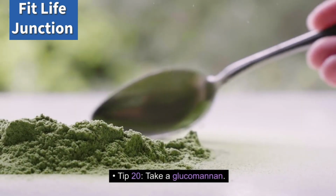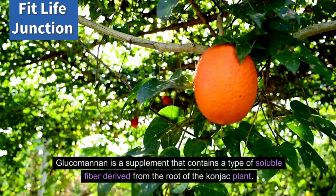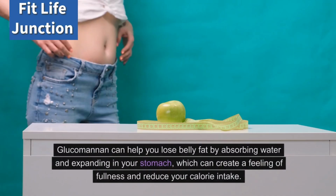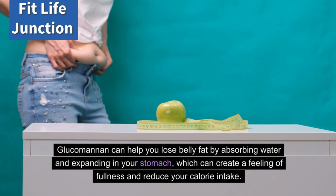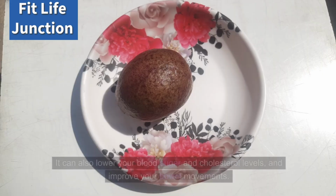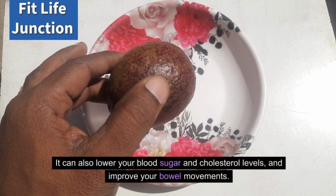Tip 20. Take a glucomannan. Glucomannan is a supplement that contains a type of soluble fiber derived from the root of the konjac plant. Glucomannan can help you lose belly fat by absorbing water and expanding in your stomach, which can create a feeling of fullness and reduce your calorie intake. It can also lower your blood sugar and cholesterol levels, and improve your bowel movements.